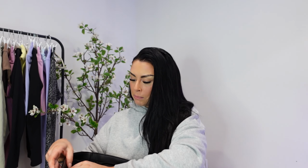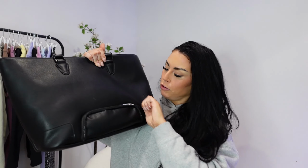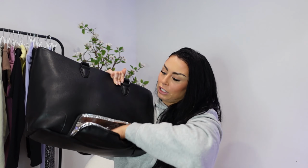And then you have a small zippered pocket on the side, and then two small pockets where you can put just like, I have extra glue for my eyelashes, lip balm, lip gloss, that kind of stuff just sitting in there. Tampons. And then exactly like the backpack, you get a food compartment in the bottom, which I know a lot of people really, really love.